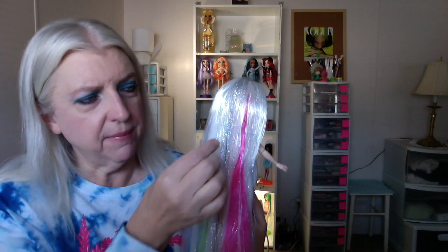So her name is Amaya Raine. She's part of the Rainbow High line of dolls, but she is, like I said, some sort of special edition doll. And she is absolutely gorgeous. Her hair is white with streaks of rainbow, and there's also tinsel mixed in there. It gives a pretty effect, but I'm not really that fond of the texture of the tinsel because it feels like tinsel, like you would put on a Christmas tree.